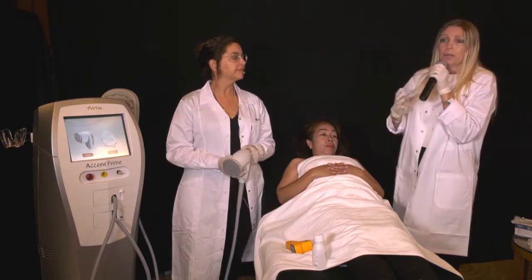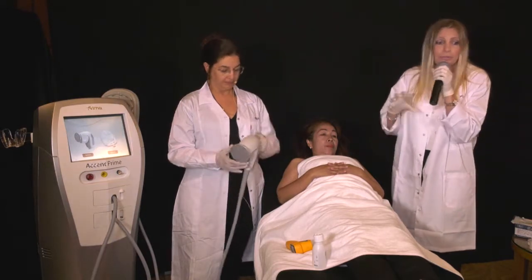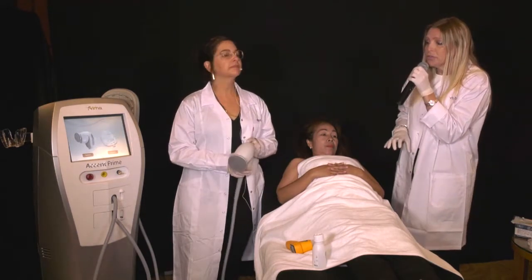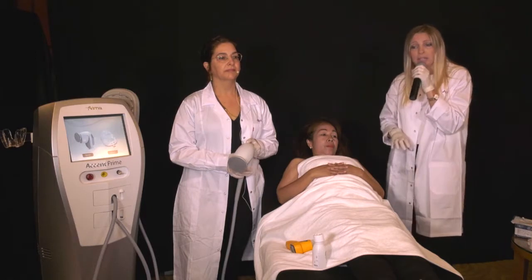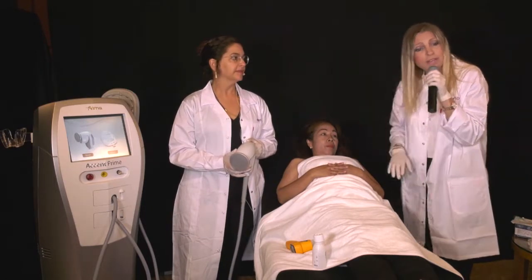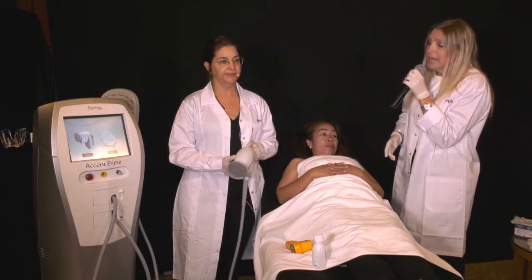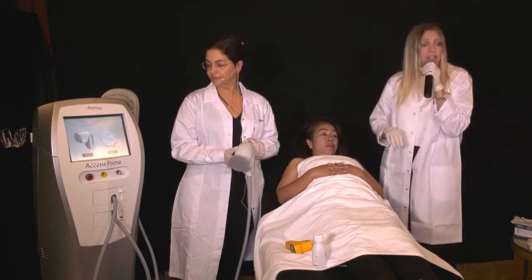And now we will start the demo. We want to show you two areas of treatment. First of all, we will show you a combined treatment of ultrasound and RF, hands-free RF, which is rather new in this area. And then we will move on to facial treatment.